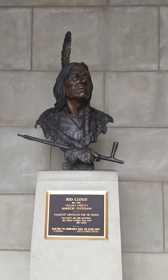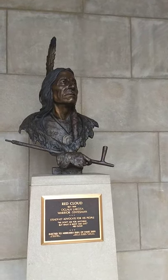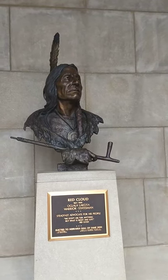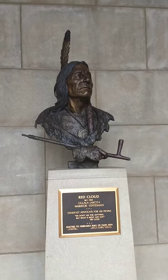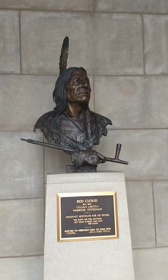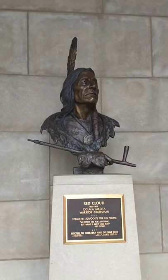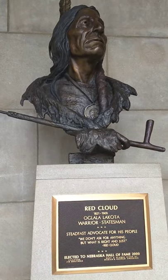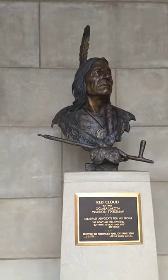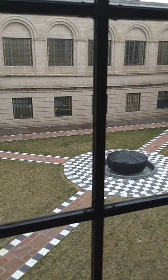Another important man in Nebraska history is Red Cloud, a native from the Oglala Lakota tribe. He was a warrior and a very brave, honest statesman. And the quote on his marker is, "We don't ask for anything but what is right and just." He too was elected into the Nebraska Hall of Fame. And on this other side, again, we see another courtyard with the repurposed tiles.